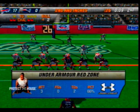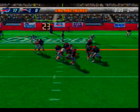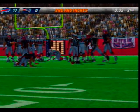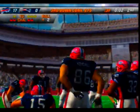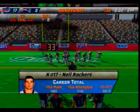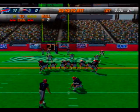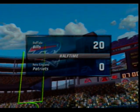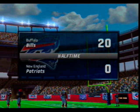The Patriots come out in a nickel package. Pump fakes. Rolling right to the end zone. Trying for the end zone before halftime. This will be from about 20 yards out. The field goal veteran kicks it good. Going into halftime, the score is 20 to nothing. Buffalo, 20. New England, nothing.